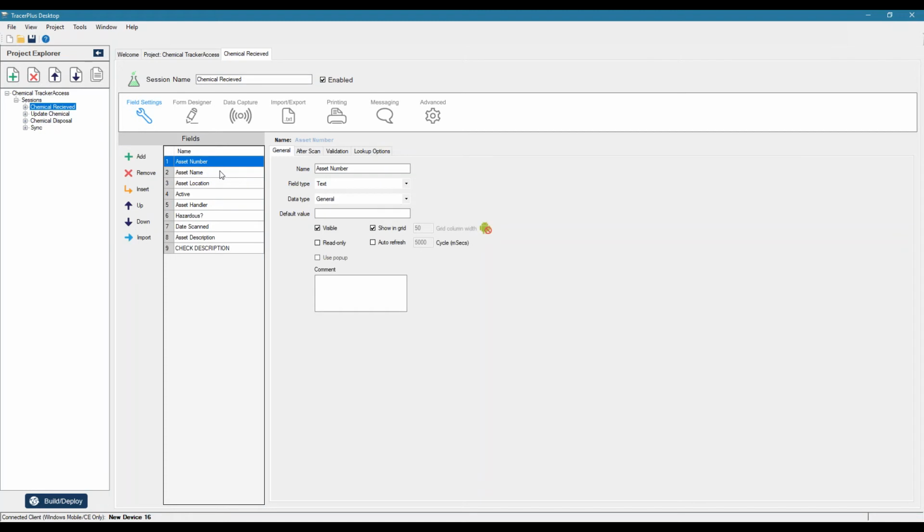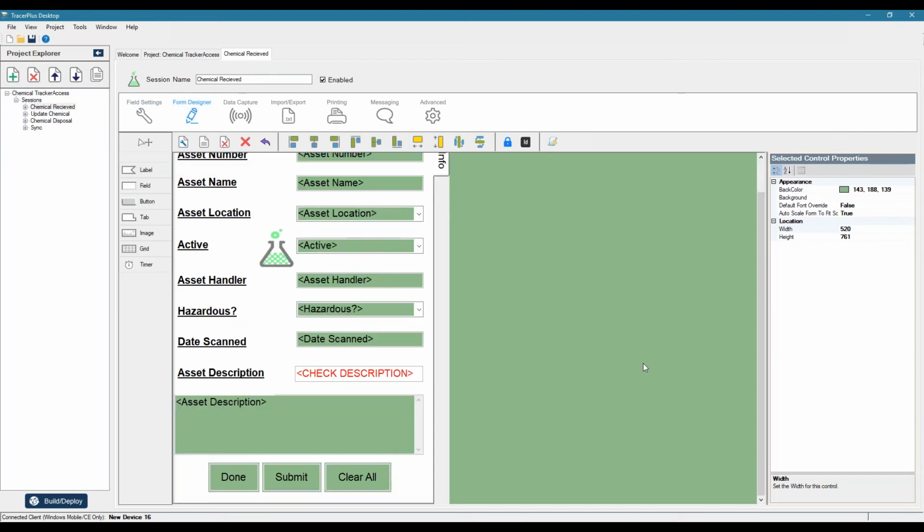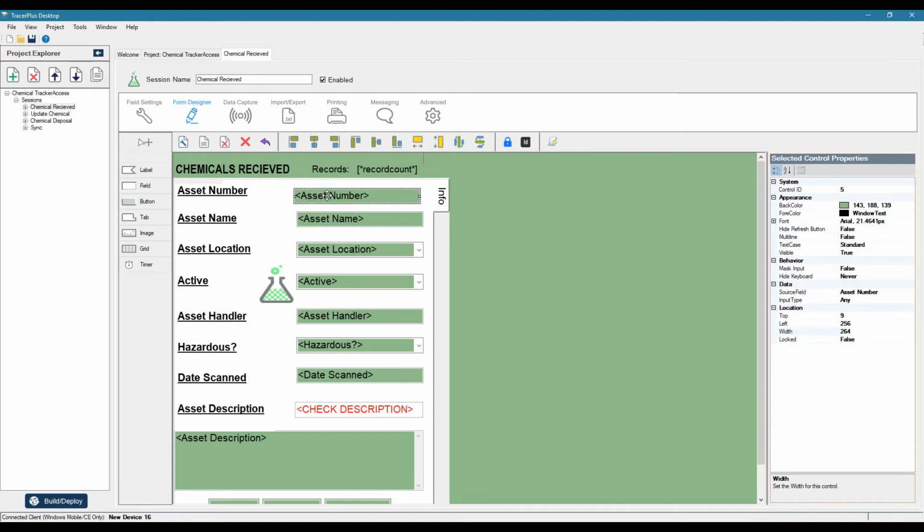Then we could take a look at the form designer. So this is what the form will look like on the device once deployed. So everything here is drag and drop. So you'll see I can move around the field by just clicking the mouse, or you can even get more precise by entering or editing some of these control properties on the right-hand side. We also give you a host of alignment tools to make your forms look neater and cleaner.